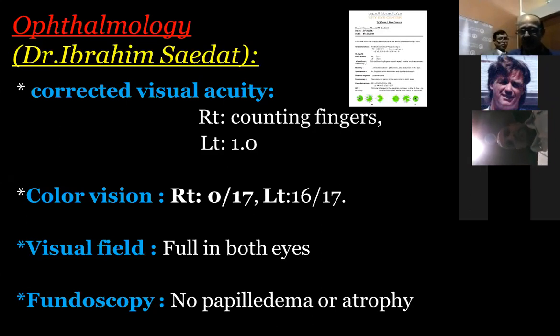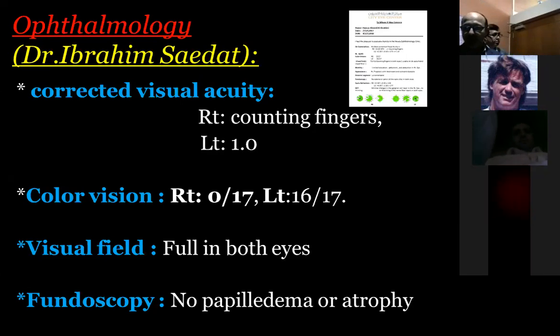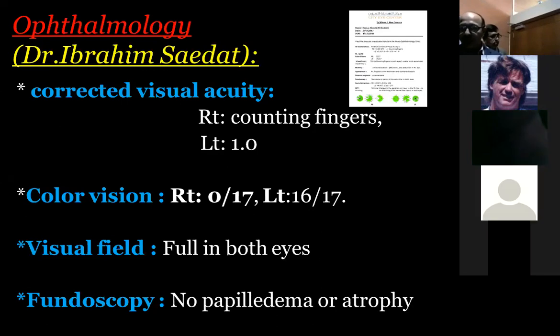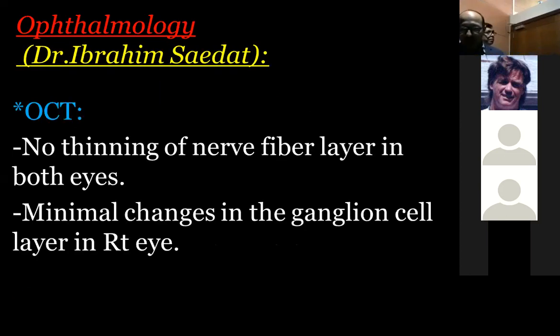When I saw him for the first time, his vision was counting fingers in the right eye. He was unable to do more than this. His left eye was perfect. Color vision is important. He was 0 out of 17 in the right eye. Left eye was 16/17. Visual fields were full in both eyes. I could not do automated visual field at that time, but I managed to do this by finger confrontation, and he was full to counting fingers. And with fundoscopy, there was no papilledema or optic atrophy. In the optical coherence tomography, there was no thinning of the nerve fiber layer in both eyes, with minimal changes in the ganglion cell layer.